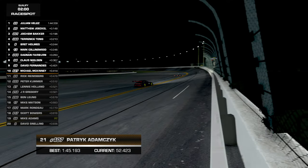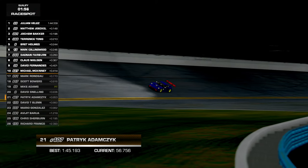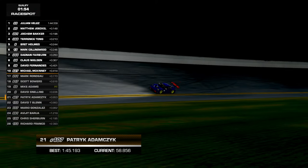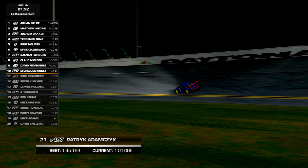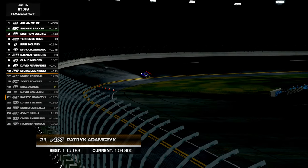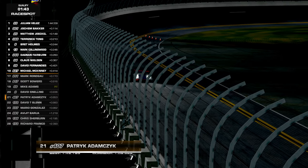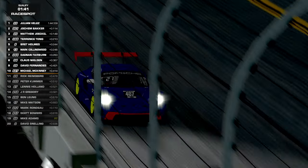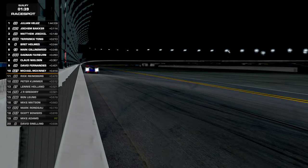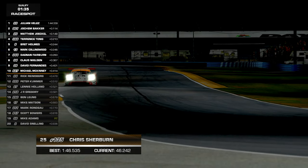Still waiting for a quicker time from Patrick Adamczyk as well, trying to break into the 144 second bracket. We've got the top 14 in the 144s here, all covered by less than 6 tenths. Late improvement from Jochen Backer, meanwhile. He gets down to a 144.45. That's good enough for second place right now, but we'll keep our eyes here on Klaus Nielsen as he tries to make his way to the line.